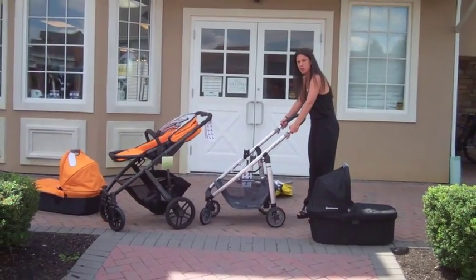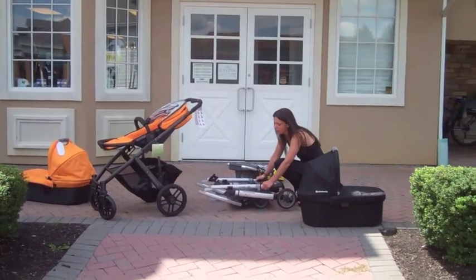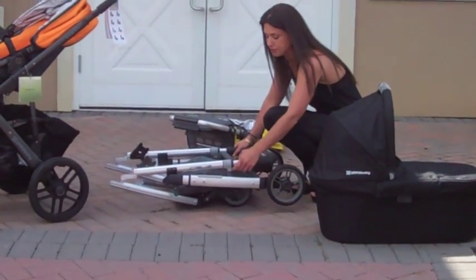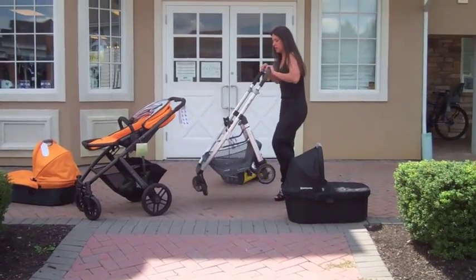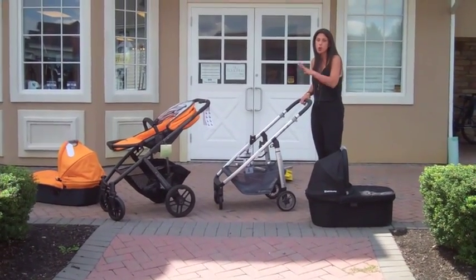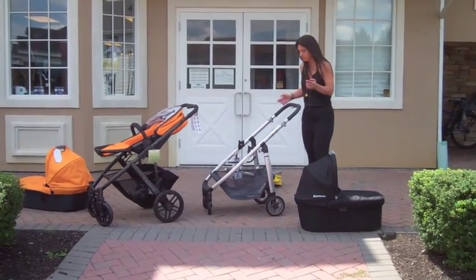You simply pull up on these gray pieces right here and push down. So maybe you can't keep as much stuff in the basket as I thought, because it does kind of crunch forward, but it does close really nice and well on its own. To open it, you simply unlock it and lift. The two strollers are both really easy to close, and which one you choose shouldn't be based on that. You should go to the store, open and close them, and pick on preference. What do you like better?